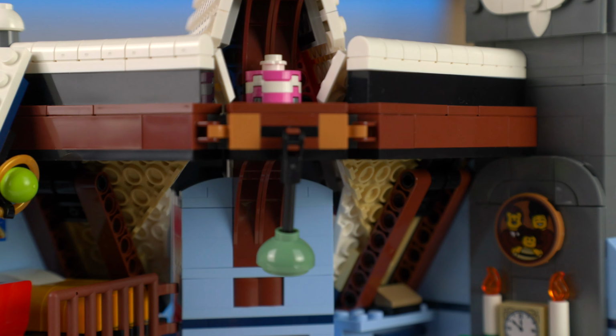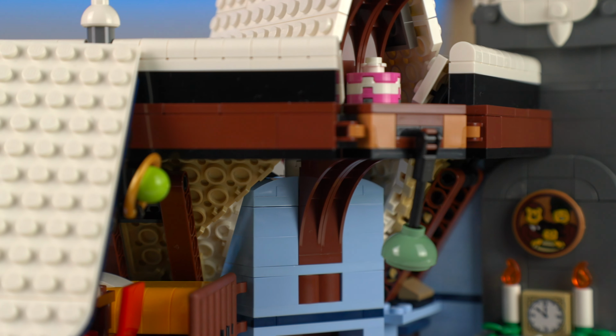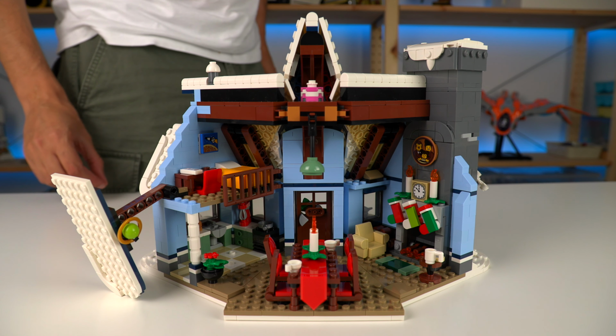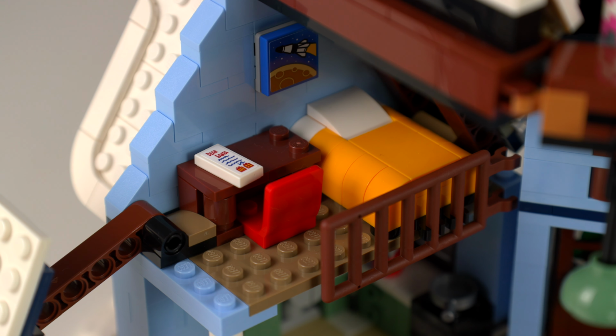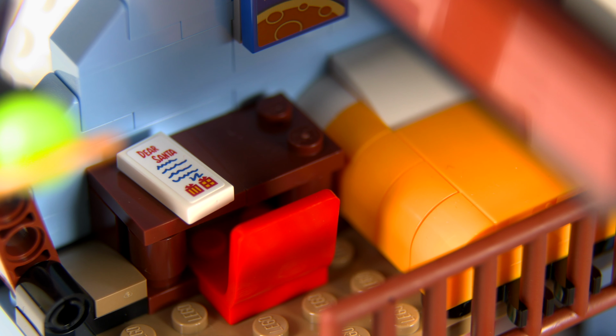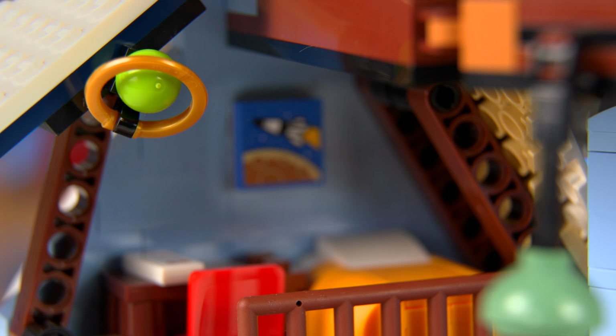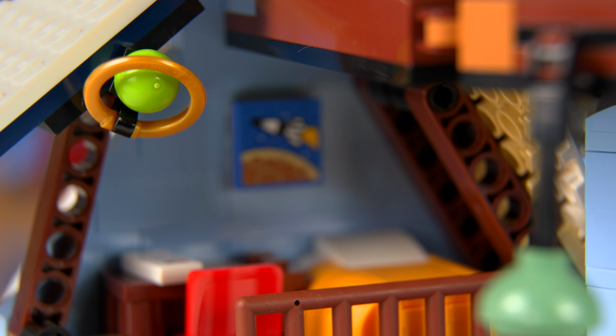The bedroom to the left can be accessed in an easier manner by lowering this roof section connected with just a Technic beam. You can tell that this is the kid's bedroom judging by the letter to Santa by the desk, and that she is a great fan of space, as there's a rocket poster by the window and a Saturn-like planet contraption hanging from the ceiling.